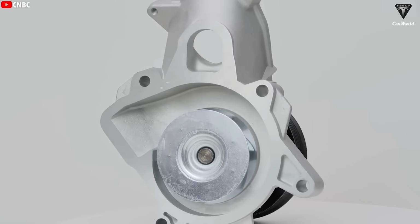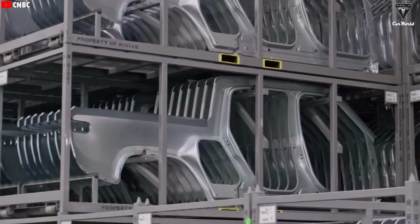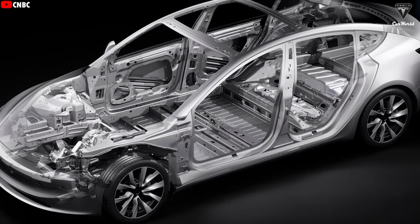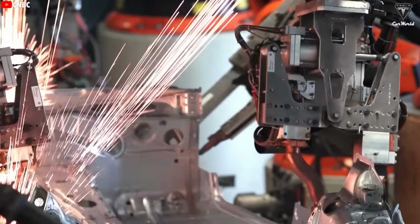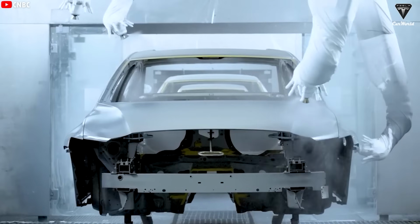Faster production doesn't just help Tesla meet market demand, it also reduces the cost per unit, helping to keep prices competitive. Additionally, casting the entire underbody improves the structural rigidity of the car, reduces the number of parts that need to be assembled, and increases reliability by minimizing the risk of assembly errors.